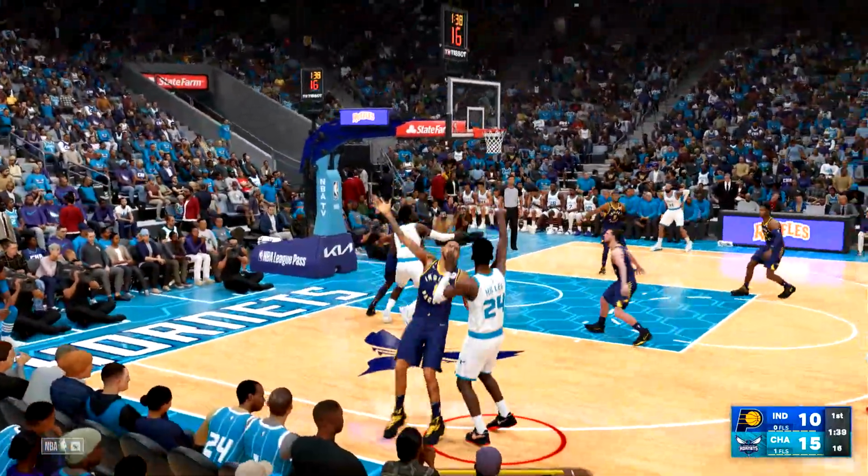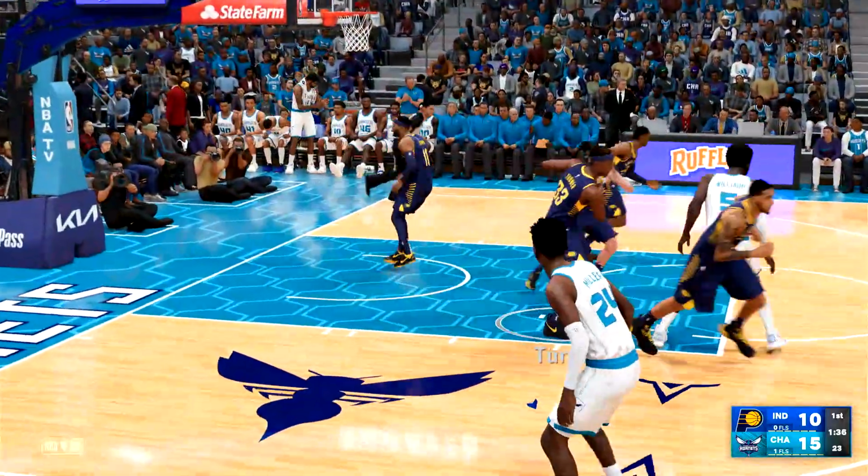It's not there. And here's Miller outside. The shot that time, not on target. So Indiana will take it the other way.